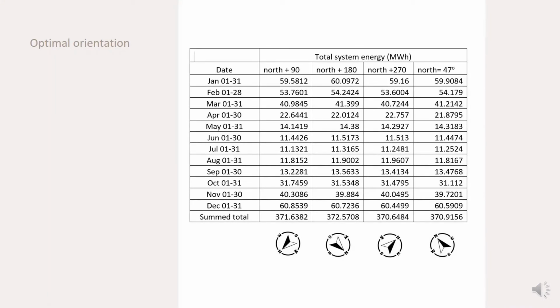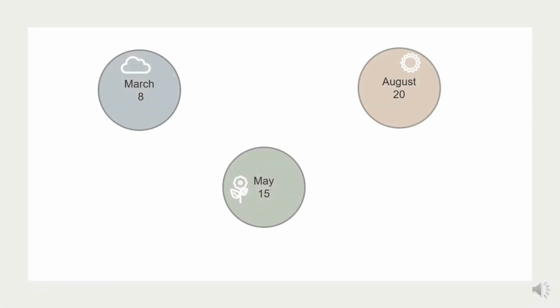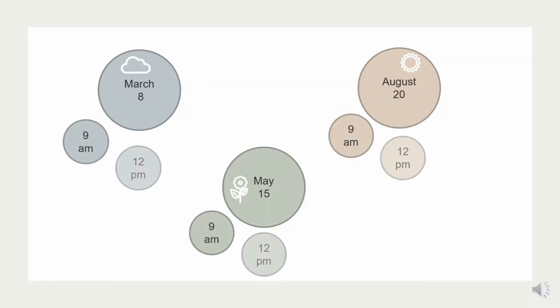Optimal orientation. After specifying the base case construction material based on the UK building regulations, the orientation of the building was tested to optimize the energy consumption. The calculations showed 2 low values due to restrictions of the site boundary. We went with the second lowest orientation. These are the 3 dates selected from winter, spring, and summer scenarios. The timings fixed on those dates are 9 a.m., 12 p.m., and 3 p.m.